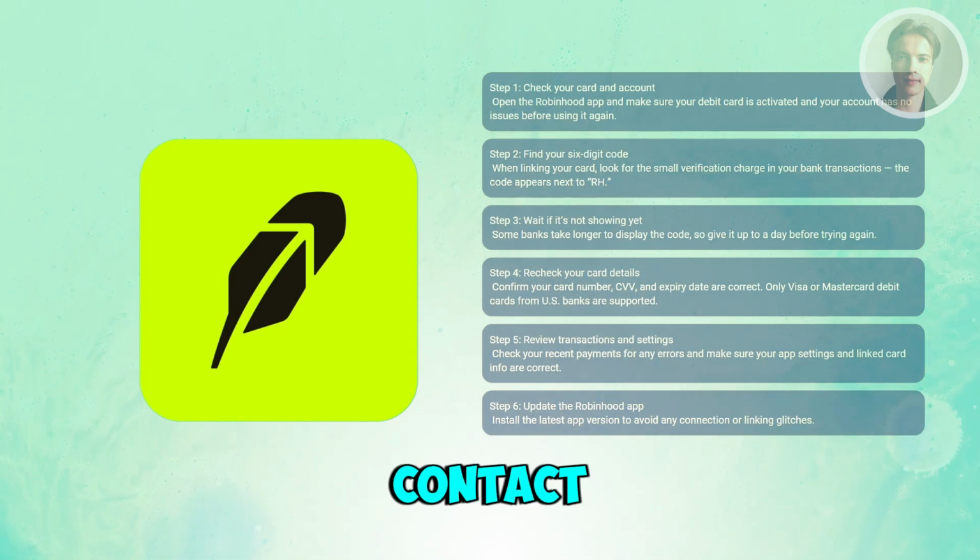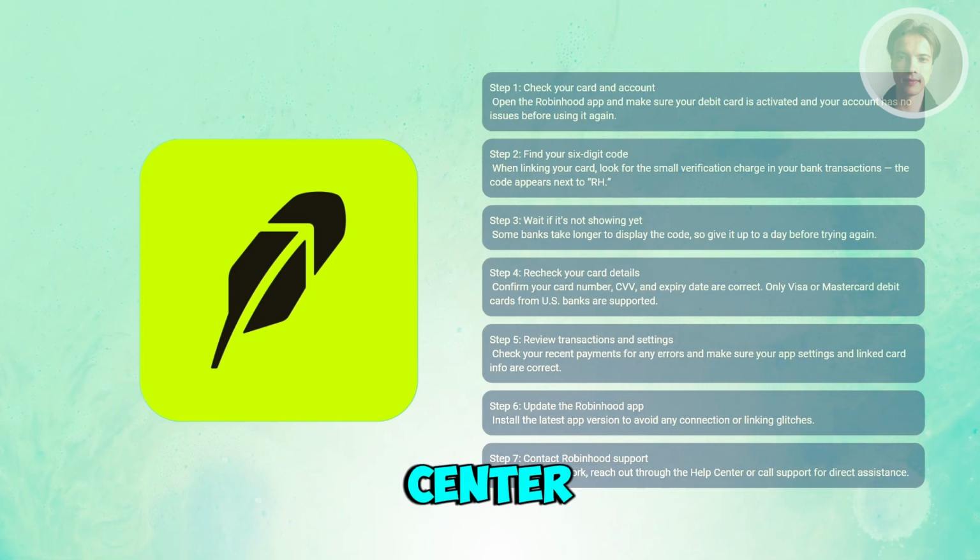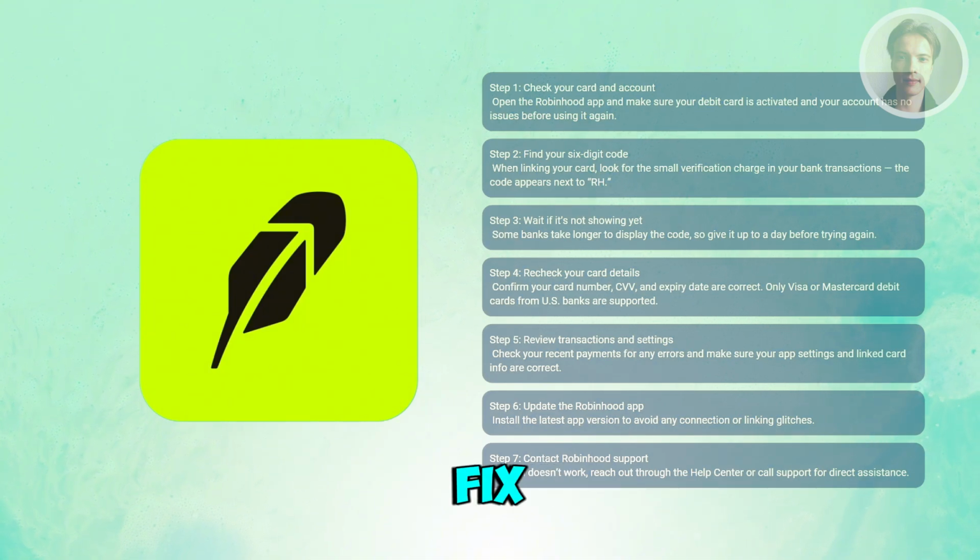And finally, you may want to contact Robinhood support. Now, if nothing works, reach out to Robinhood support. They are available 24/7 by phone or through the in-app help center, where you can request a callback or chat directly with an agent to fix the issue.